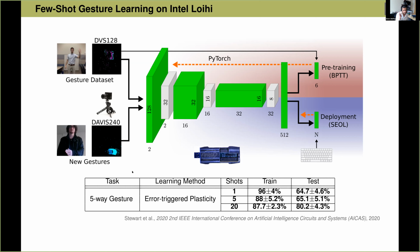And even after a single shot, so a single presentation of that gesture, he was able to get, on the testing task, basically 65% accuracy. And this is a 5-way task. So it's pretty remarkable just after one step, at least for us, it was quite remarkable. We can take this further.